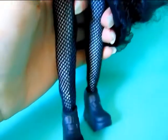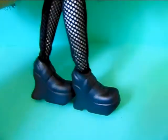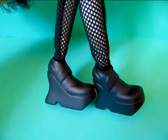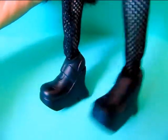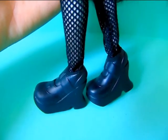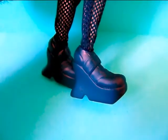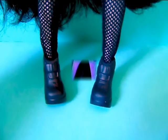It's just, I wish they would be a little bit more fit to her legs. And of course, she comes with a pair of black, pretty big platform shoes. As you can see, these are one of the standard Big Goths shoes. We saw these on other Big Goths dolls as well, so nothing too interesting about them, but hey, she needed some shoes, so there you go.